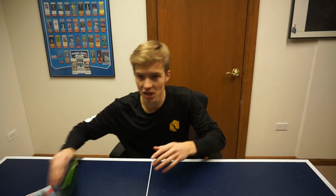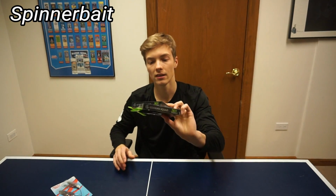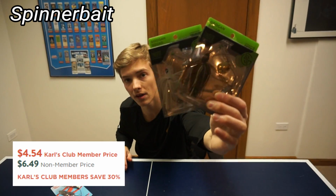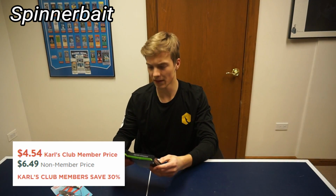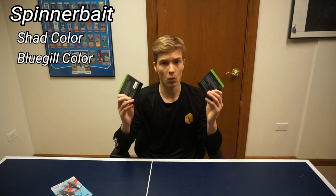So bait number 1, my first bait I'm picking up when I'm on the water in springtime, is gonna be the spinnerbait, right? Okay, so I got a bunch in packages right here. Like I said, picked up from Carl's 2 new Googan Bait Zingers, and I got a white color and then more of a bluegill color, like a shad, bluegill. Those are my 2 favorite colors.